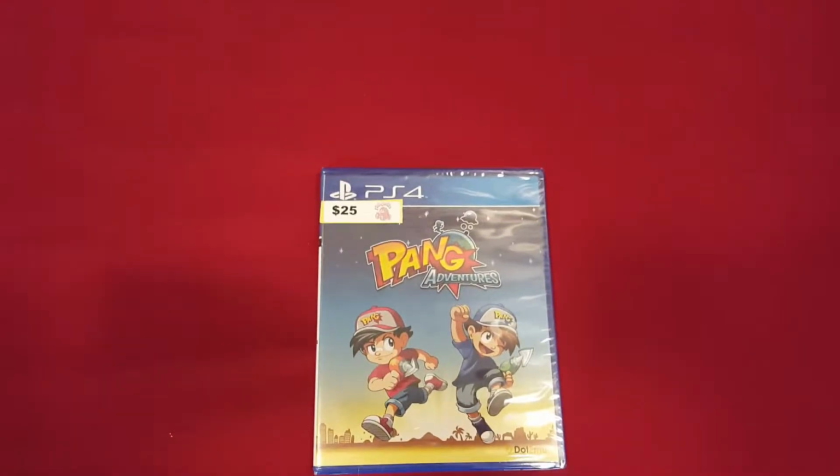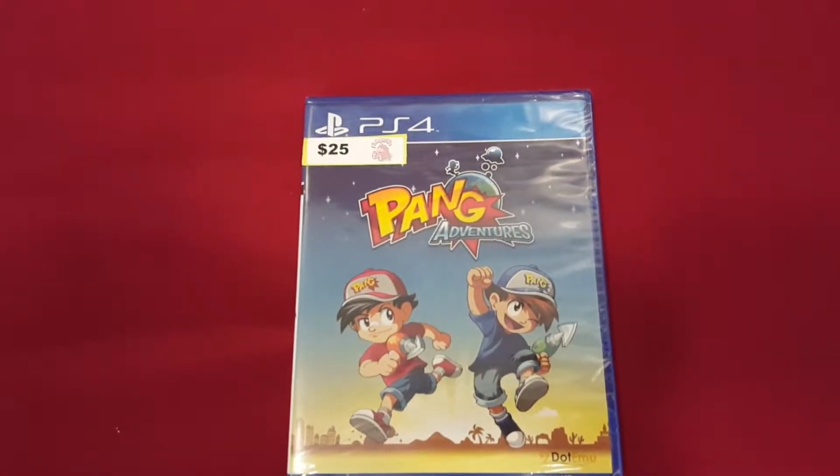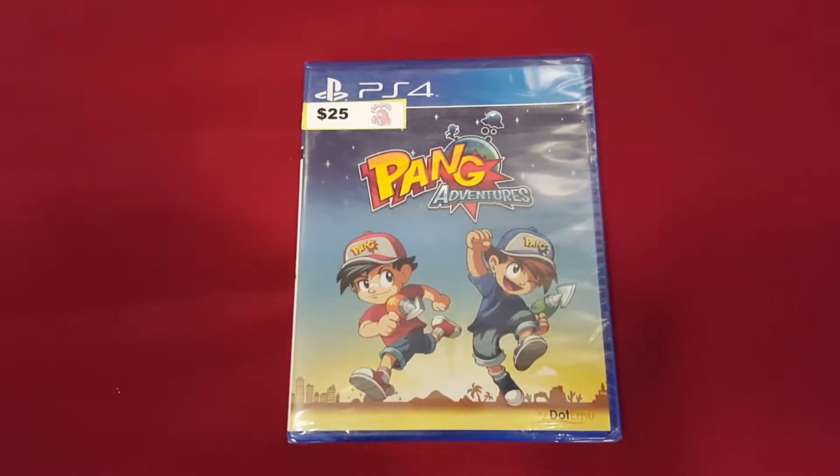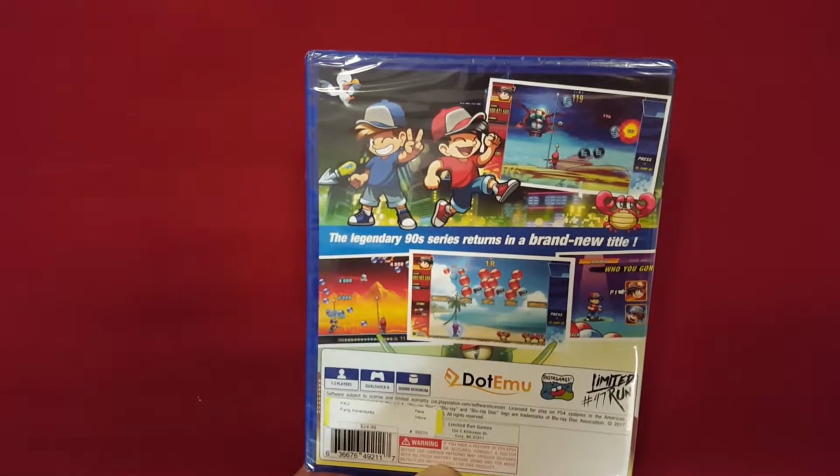While we were out and about, we stopped at Pink Gorilla Games. This is all the same weekend, but at Pink Gorilla Games, I got Pang Adventures. Now, Pang Adventures, if you haven't played it, is a game that's part of a series that's been around for a long time, where you are basically a kid who has a gun and you're shooting these bubbles above you and breaking bubbles, but it's super fun, super competitive, and super addicting if you haven't played it.